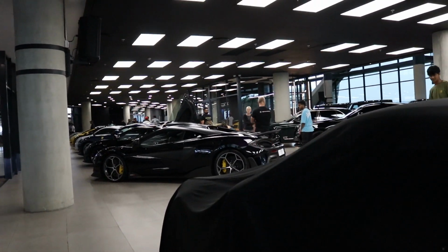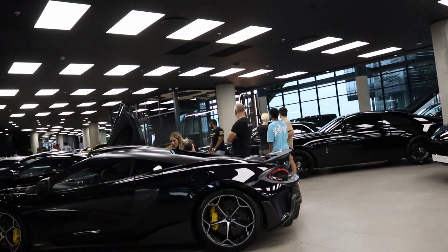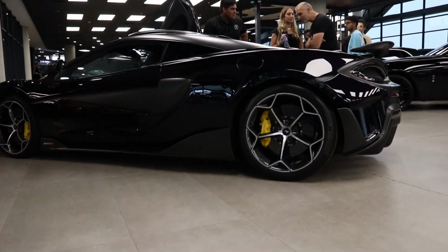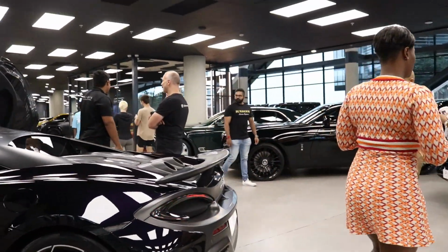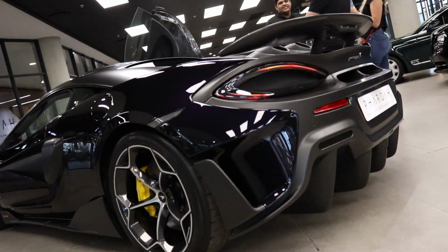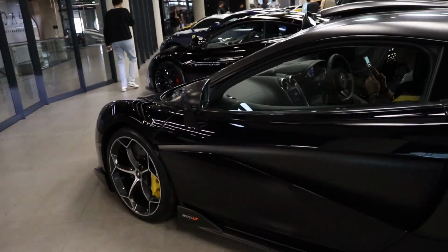Then we have another 600 LT. Like, these are things you don't see on a regular basis. 600 LT. By the name itself, it's got about 600 horsepower. The GT2 RS in front will smoke this thing.